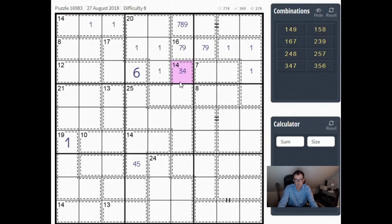5. Well, 5 is an interesting number, isn't it? Because look what happens if this is a 5. If this is a 5, we end up with a repeated digit, because if this is a 7, 5 plus 7 is 12, we know we have to make 19, so this would be another 7, and that fails. If, on the other hand, this is a 9 and this is a 5, that adds up to 14, and this would be a 5. So either way around, we get a repeated digit, so 5 is not possible. 6 isn't possible, we already have a 6.